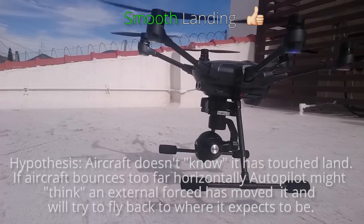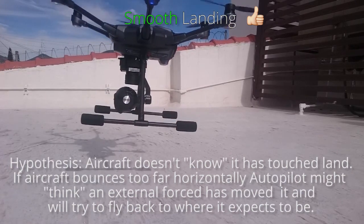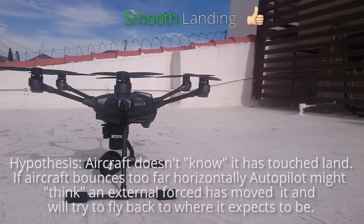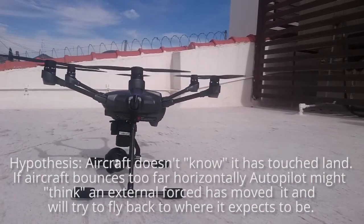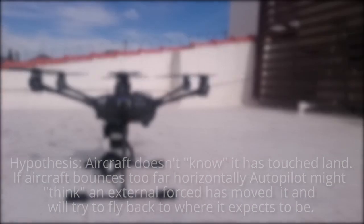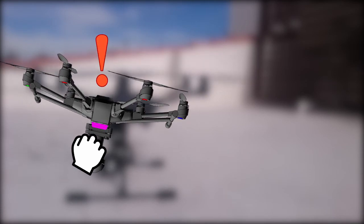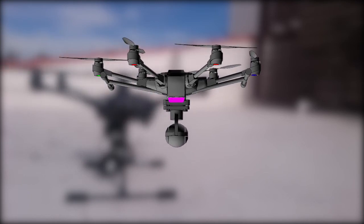So what I believe is that small hops are not a problem. The issues begin when the aircraft hops too much horizontally and it moves too far from its expected position. The aircraft doesn't really know that it is at ground level, and as far as the autopilot knows, the unit is still flying, but it's not where it's supposed to be. For example, if you were to pull the H to one side while it's flying, the autopilot will immediately fight to return to its expected location.